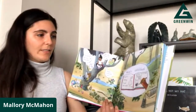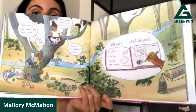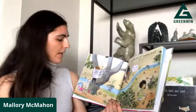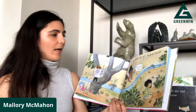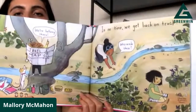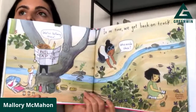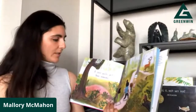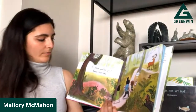Ren's sketchbook. Hattie always finds a root. And a bird's eye view of Hattie. We're halfway there. In no time, we get back on track. Who made these? I think they're looking at the footprints. A deer walks past. Bean sneezes. Achoo!